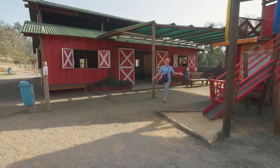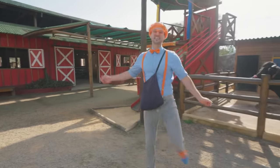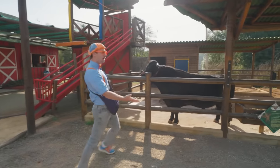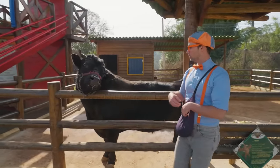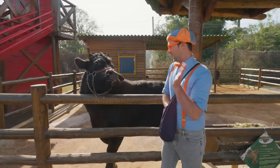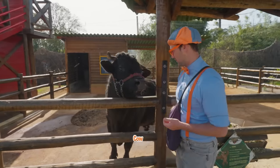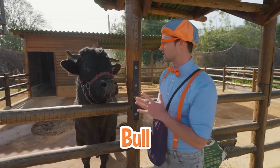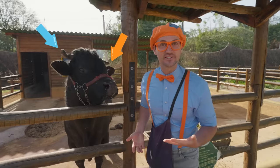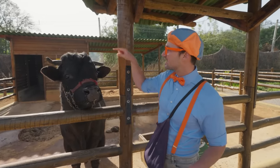Whoa, that farmhouse was so cool. I love taking care of all these animals. Whoa, speaking of animals, whoa, look at this. Yeah, hey, looks like a big cow, right? Whoa, this is actually a bull. I know it's a bull because of its antlers. Wait a second, it doesn't have antlers, it has horns.